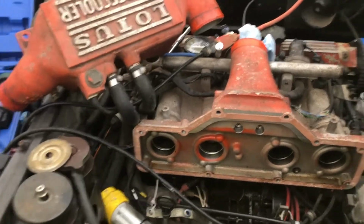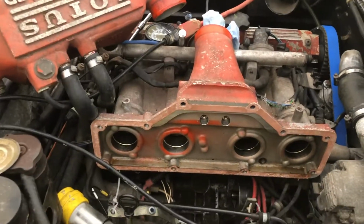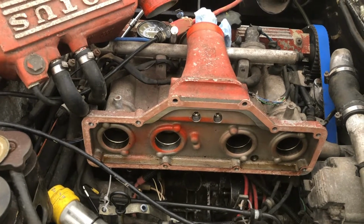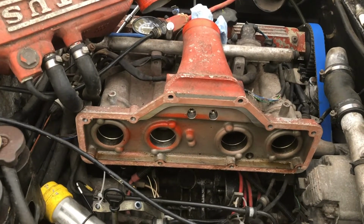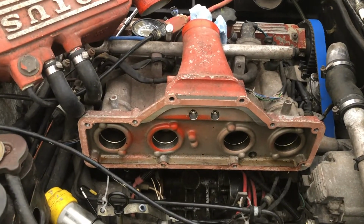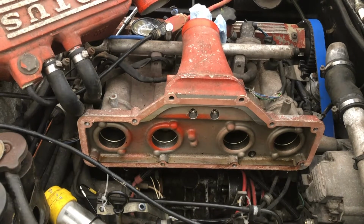Okay, back on the Esprit, searching for the cause of the antifreeze in the oil. So far, a quick compression test and a use of a borescope in each cylinder did not reveal the indication of a blown head gasket. I then checked each cylinder with about 100 pounds of compressed air for leaks into the coolant system, but I found none.